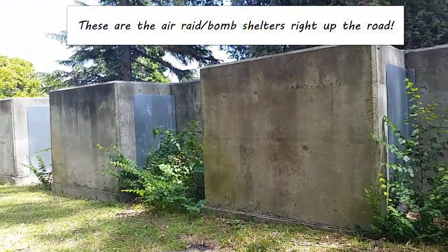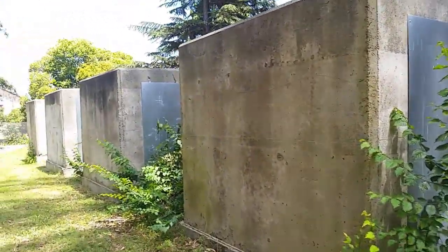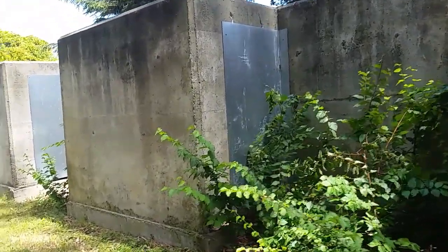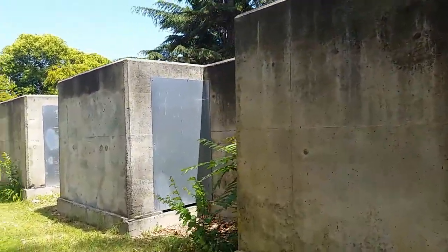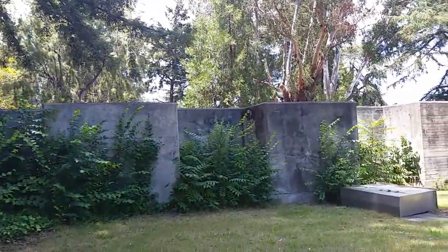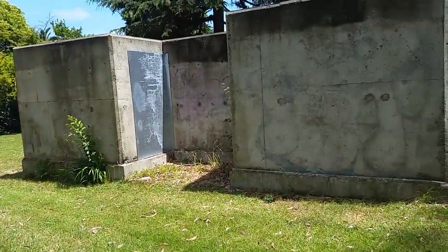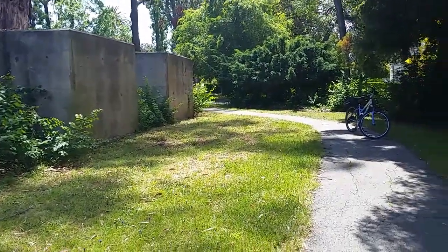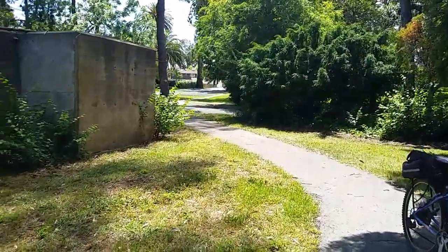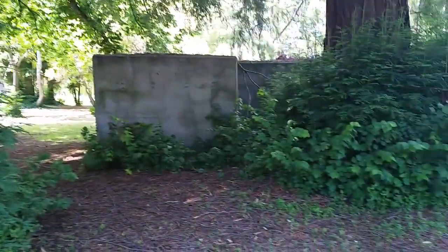Okay, we had to get off our bikes to see these up close, but you can see where they have sealed up the doors to these shelters. Oh my goodness, such history. You know, riding a bike out here to explore is definitely the way to go. You'd see more on the bike than you would if you were just walking, and you can get into these nooks and crannies that you couldn't find if you were in a car the whole time. So we love coming out here on this bike ride.